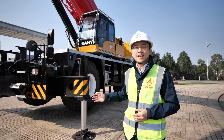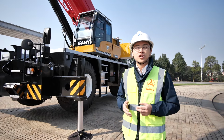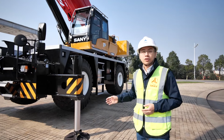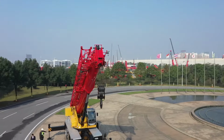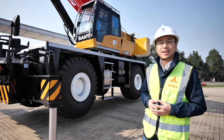Both the 1100T and the 900T are based on the same platform. Therefore, they use a lot of the same components such as engine, transmission, axles, jibs, etc. This model here is designed according to EN 13000 and is CE certified. There are several variations of this model to meet the regulations and requirements of different markets.